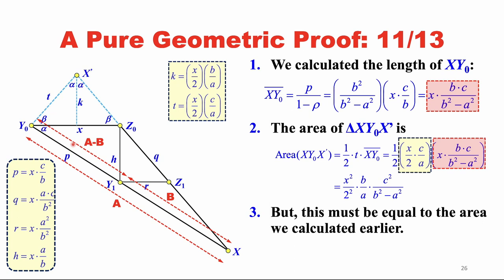To compute the length of xy0, again, we use similar triangles. Because this triangle is similar to this triangle, the scaling factor rho was computed as r over x, which is a over b squared, and can also be applied to this linear case, that is p divided by 1 minus rho. We know this is 1 minus rho, and this is p. We have the length of xy0, this. The area of xy0x prime is 1 over 2 times t times the length of xy0. t is this, and the length of xy0 is this. After some simplification, we have this.